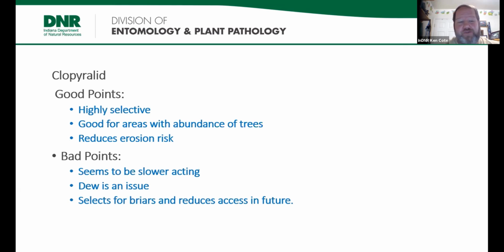So dew is an issue, and also it selects out for briars when you have repeated use of Clopyralid. And this has actually been reported in a number of studies that were conducted with Clopyralid. And the problem with that is as you're spraying kudzu and you get more and more briars, your accessibility becomes more difficult to do the spot treating.